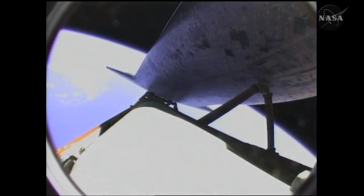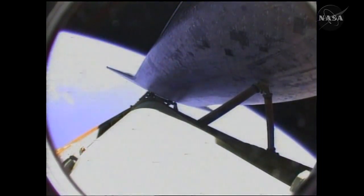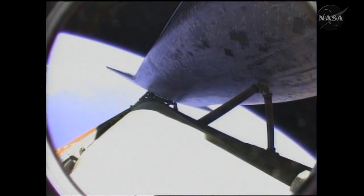Atlantis, you are single engine press 104. Copy, single engine press 104. Atlantis can reach orbit on 1 engine now should 2 fail. However, all 3 are still in good shape. Atlantis is now traveling 13,000 miles per hour, 580 miles away from the Kennedy Space Center at an altitude of 340,000 feet, or about 64 miles.